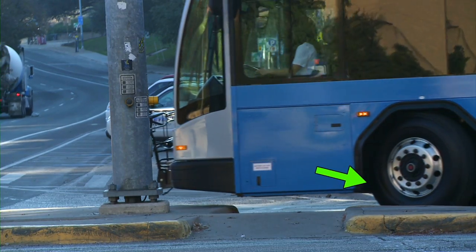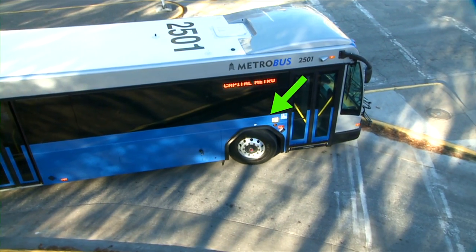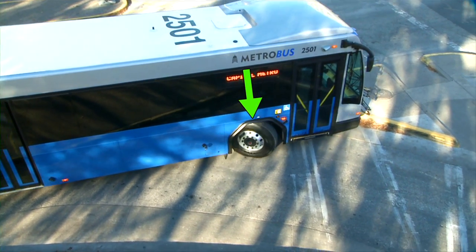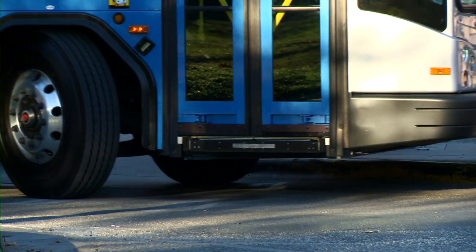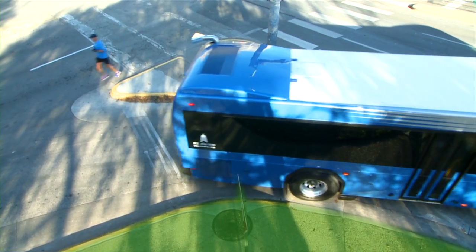Remember that your tires should be placed to the outside edge of the left curb to allow for more room to clear the right side object. By going to the left side, it allows more space for that back right tire to clear the obstacle, because it's going to follow in the pathway of the tires that are in front.